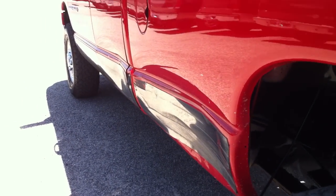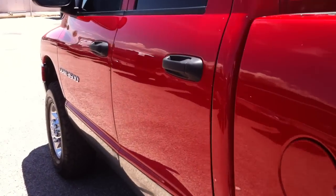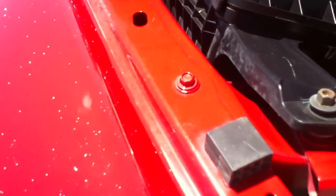Obviously, it's not a show truck, so I would never even consider fixing it. It's got little chips on the side of the bed and everything. It's a long bed. And the way it runs, I'm sure that the guy who lost his truck is pretty upset about it. Based on the interior and the way it runs, I'm sure that it was very well maintained.